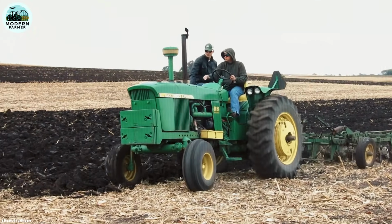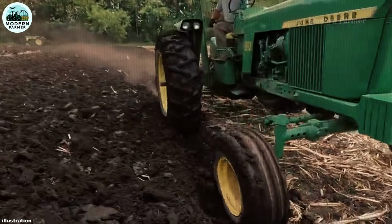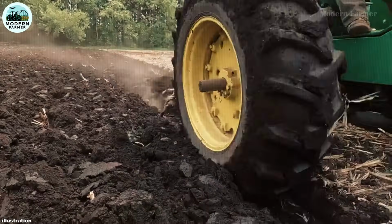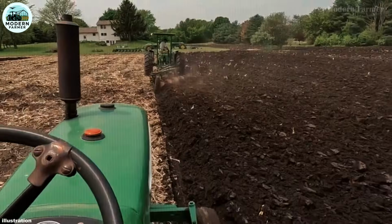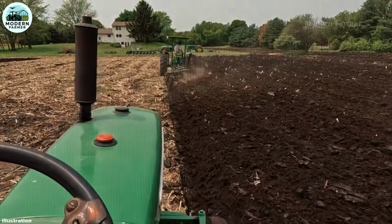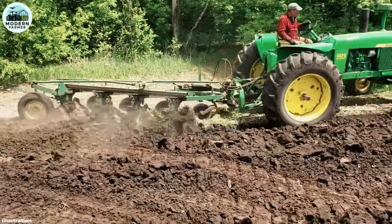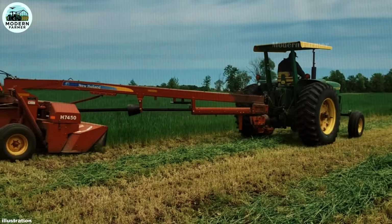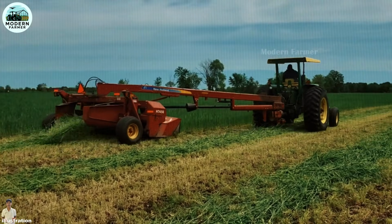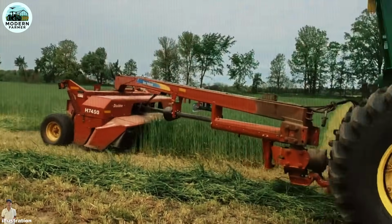Older farmers respect it because it earned that respect. Younger collectors admire it because they can still see the usefulness in it. Across the Midwest, the name 4020 still means reliability, capability, and a kind of engineering maturity that changed expectations. The John Deere 4020 did not just represent hydraulic progress. It proved that when a tractor is engineered right, useful never really goes out of style.